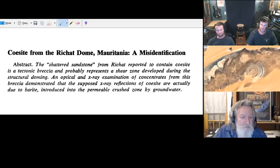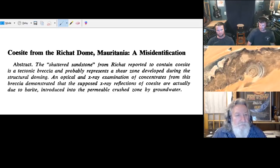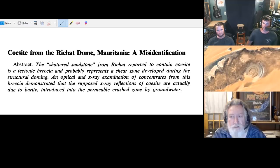If people are interested in that, I will quickly pull up a few pictures here of what shatter cones look like. Yeah. Because we have an astrobleme near where we live, and of course we're on top of an enormous amount of limestone.